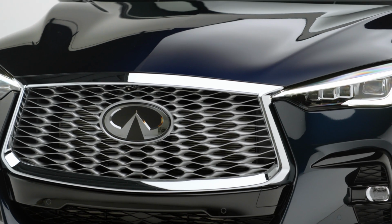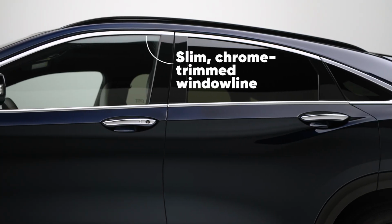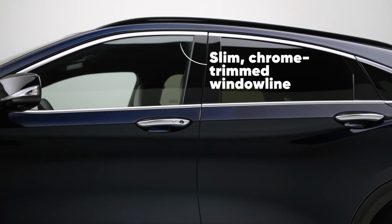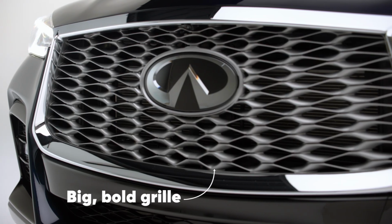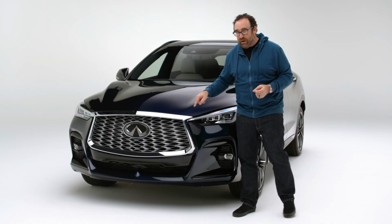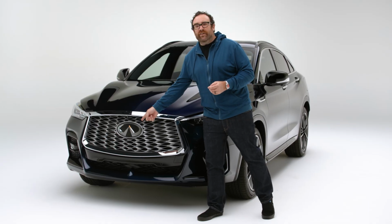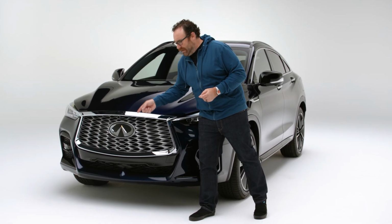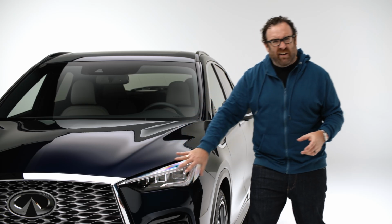The reason you're buying this sort of SUV over a more practical one is because it has a good design. And luckily for Infiniti, I think the QX55's design is pretty good. As always, Infiniti is all in on the giant grille. I mean, look at the size of this grille. Plus, it curves, which is kind of cool. The badge is just ridiculously oversized, but I sort of like it. Really angry face. Look at these line cuts here, angry eyes.